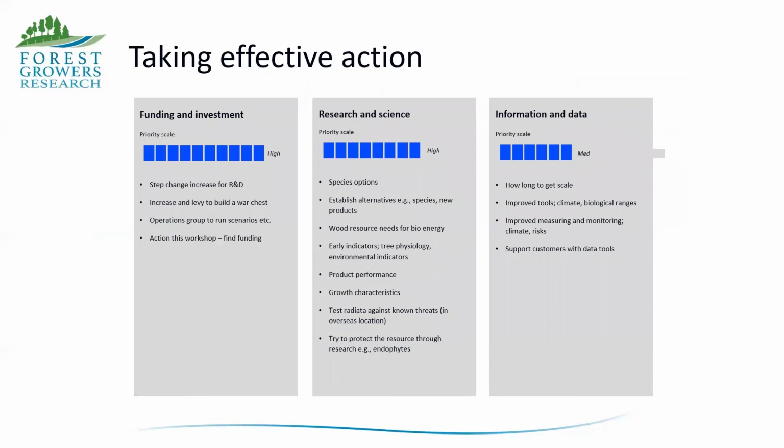As a result of all those scenarios, the teams then looked at areas where investment may deliver value across multiple attributes, and then prioritised their views of where investment or action could occur. So what you can see here in the top left is that funding and investment, research and science, and information and data were all seen to be important areas, although of slightly different scale.